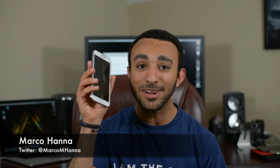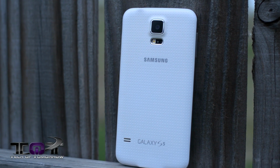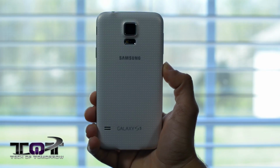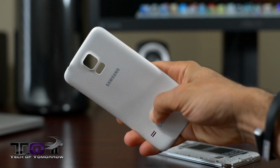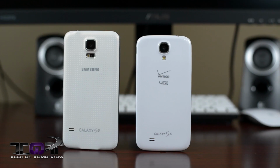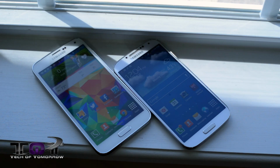Welcome, Marco. My name is Marco Henner from Tech of Tomorrow. It's the Samsung Galaxy S5 versus HTC One M8. The Samsung Galaxy S5 retains all of that Samsung build quality, or lack of. The only main difference is the new backing that sort of reminds me of the Moto X, but it doesn't feel quite the same. The phone has grown a little in size, with the display now measuring in at 5.1 inches, up 0.1 inches from the Samsung Galaxy S4.